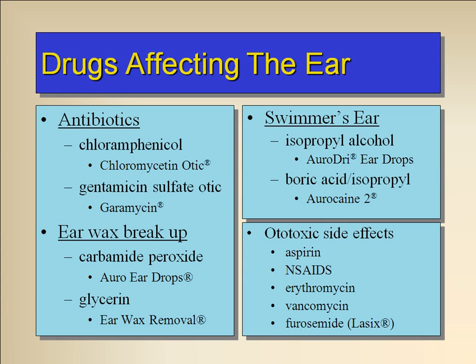Also can have ototoxic side effects. So what in the world does that mean? If it's ototoxic, it leads to tinnitus. Basically, it's a ringing in the ear. If you overdose on certain medications, they're toxic to your hearing process. Aspirin, NSAIDs, erythromycin. If you take too much of those, you start to get tinnitus, which is ringing in the ears, which is basically an indication that you've taken too much.